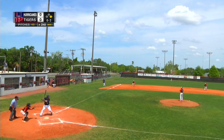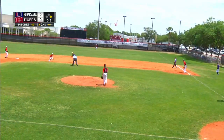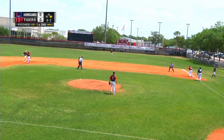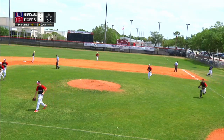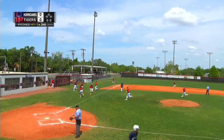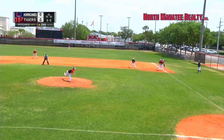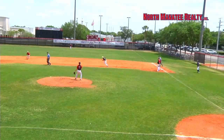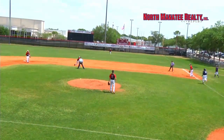Trace checking the runner on first, and another pitch, and it's another fastball hit up the middle. The second baseman, and it's not fielded cleanly, but he's able to turn in time to first base and get the out to retire the side. Nice job by Luca Taralva to maintain his composure and get the third out. So that leaves us with a score of 0-0 heading into the second half of the second inning.